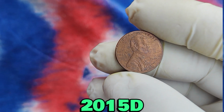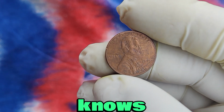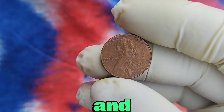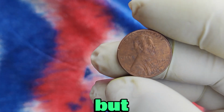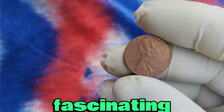You might be wondering what all this means for the future of the penny. Will the 2015 D Ultra Lincoln penny be the last of its kind? Will other rare coins emerge with similar stories? While no one knows for sure, one thing is clear: the market for rare coins is only getting stronger. And who knows? We could see more hidden gems like this one pop up in future years.